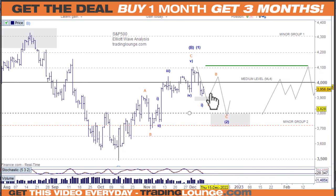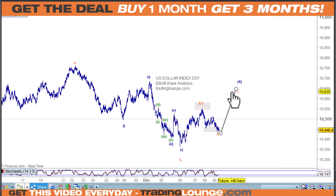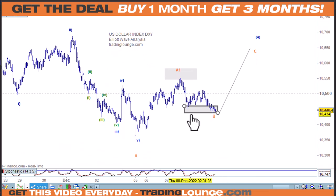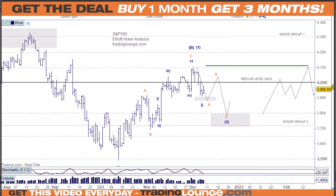So while this is moving down here, right, then we're going to see the US dollar. That should push up here. So this is the US dollar here. So this ABC pattern here, we should see this push up. If this pushes up, keep an eye. If it's pushing up, takes out this top here, then you know that the S&P is bearish at that point. Okay, so just keep an eye on the US dollar. It'll be doing the inverse.